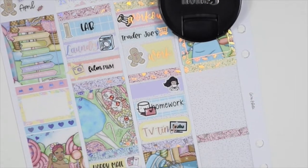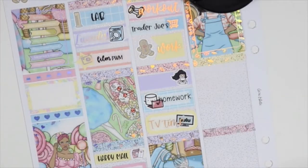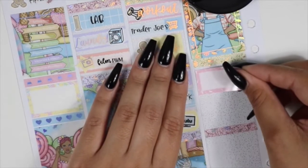So this day, it was also my boyfriend's sister's birthday, so I really want to put that in. What patterns did I use in here? Okay, we will use this. Nope, not this one, because we just used that color. We'll use the sprinkles. So it was her birthday.